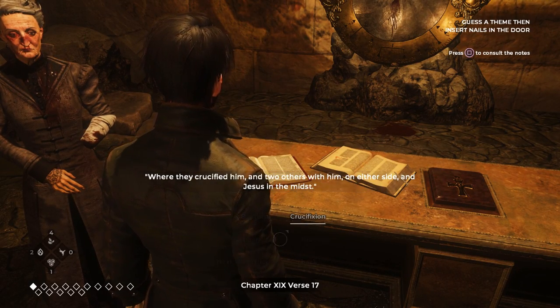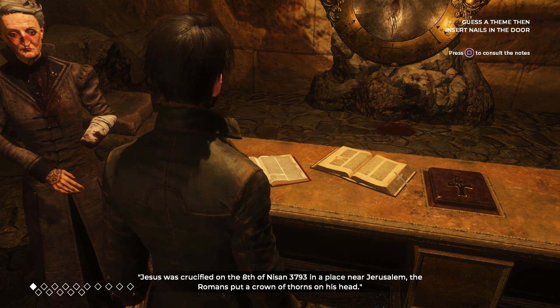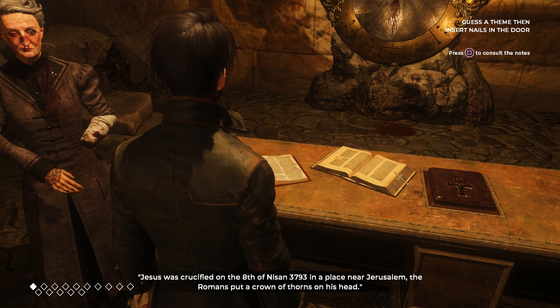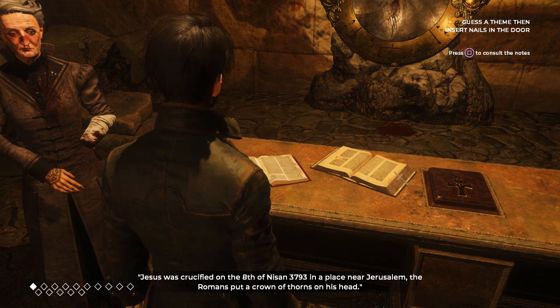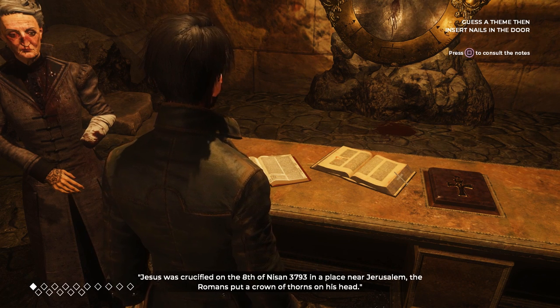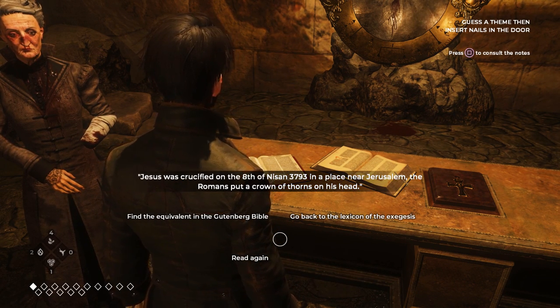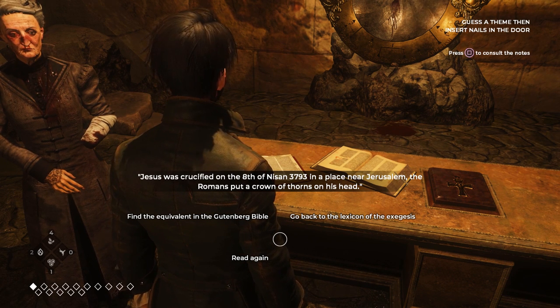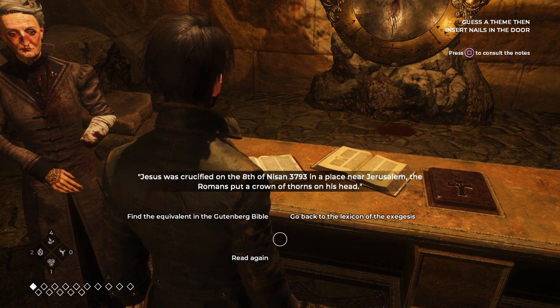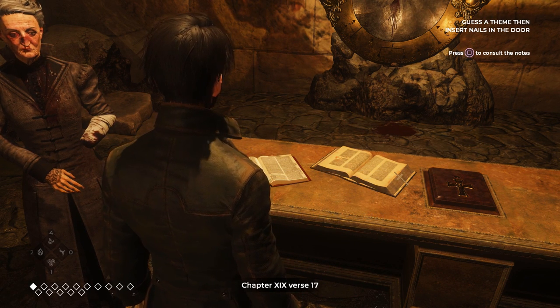Sorry, guys, I just want to go through this chapter 19, verse 17, because I'm going to lose my hand. On the 8th of Nisan, 3793, in a place near Jerusalem, the Romans put a crown of thorns on his head. Okay, so that's from the exegesis. Near Jerusalem.